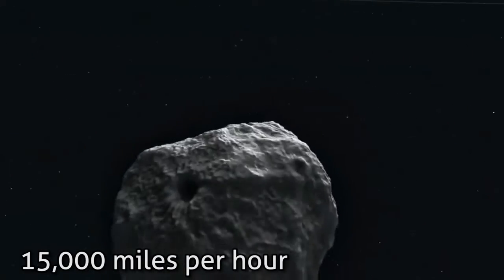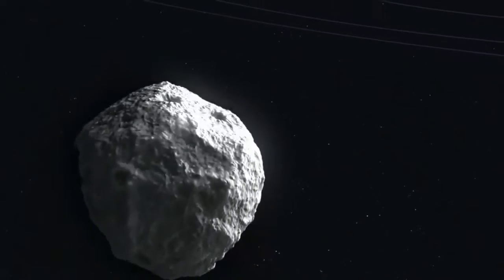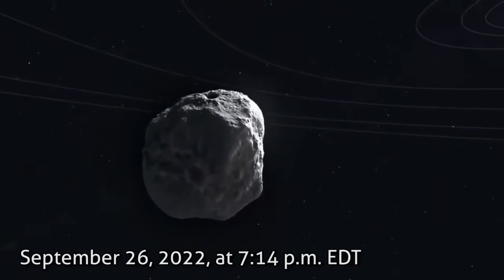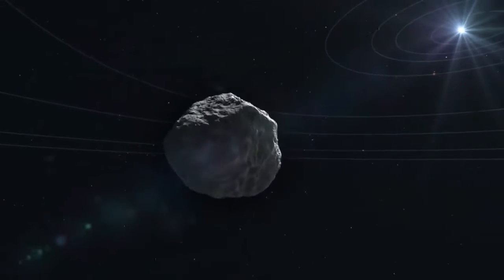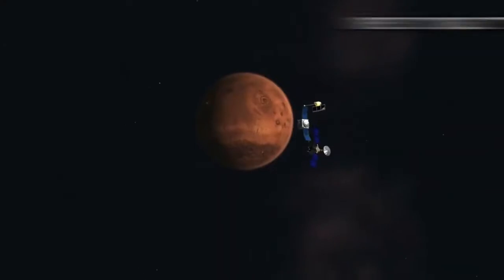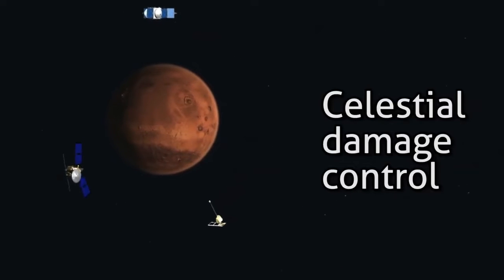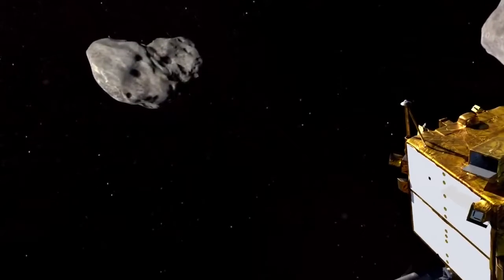DART purposefully collided with Dimorphos, a pyramid-sized, rugby ball-shaped asteroid moonlet in Didymos' Double Asteroid System at a speed of 15,000 miles per hour on September 26, 2022 at 7:14 p.m. Eastern Standard Time. Dimorphos is over 6.5 million miles away from Earth. It was the first test of humanity's kinetic impact mitigation measure, or let's say celestial damage control, which used a spaceship collision to divert and alter the orbit of an asteroid that presented no threat to Earth.